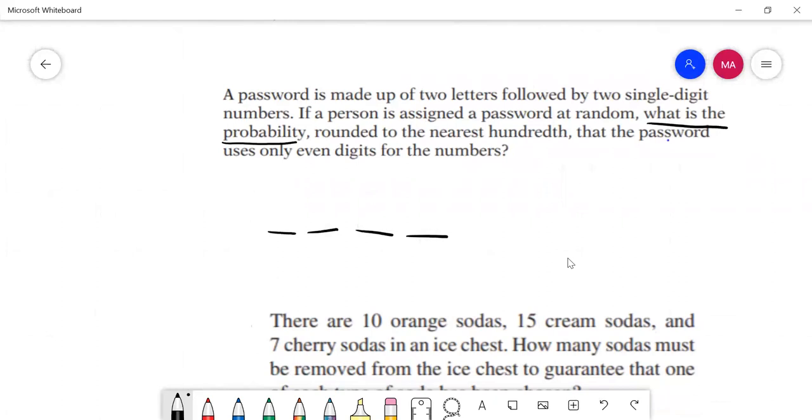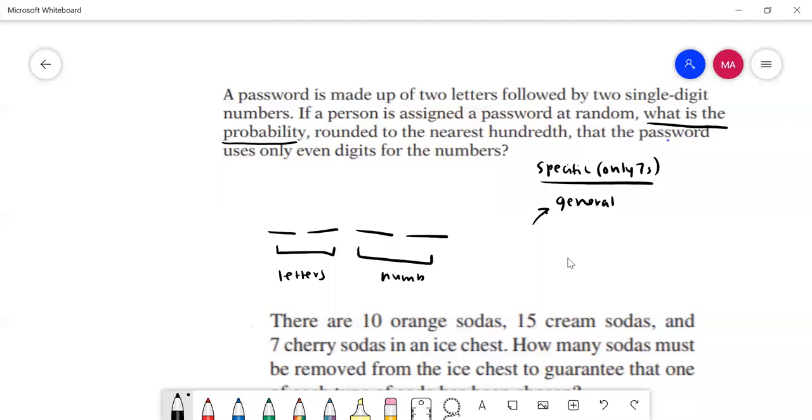So for probability, we want something specific, which in this case will be only even digits, over something more general. So let's start by trying to figure out what this general is. And to figure out the general, that's a how many question. How many are the total number of possible passwords? So we're going to use the same logic that we used for the last one. So it has two letters, and then it has two single-digit numbers. There's no restrictions on repeating things like our last problem. So I'm thinking about passwords as a sequence of events, like they follow an order. So I'm thinking that I'm going to be multiplying these four numbers to get our total how many.